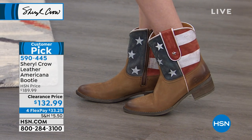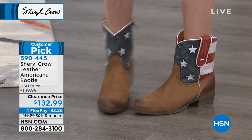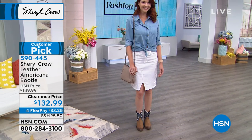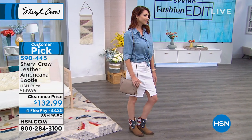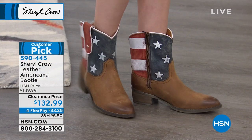And of course, you've got the ultimate iconic American symbol, the American flag. You've got the red and white stripes, the white stars against the beautiful blue background. I mean, think about it. This is like festival fun, like a concert in the park. This is get around all summer long. Summer carnivals, picnics, you can wear them all year round.